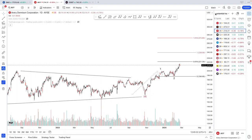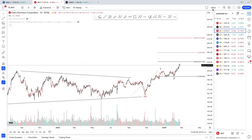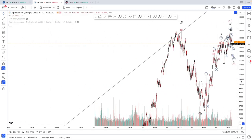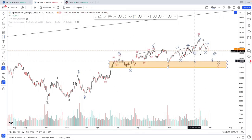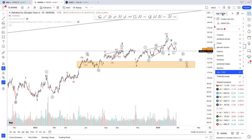And then some other interesting setups that I have for you guys, not sure actually. GOOGL, which I showed in the Discord today, I'm pretty bearish. I do see this as a potential top here, wave one, and I'm looking for a pullback to at least this area, around $120. Right here. And then what else? Not sure. I guess that's going to be it.